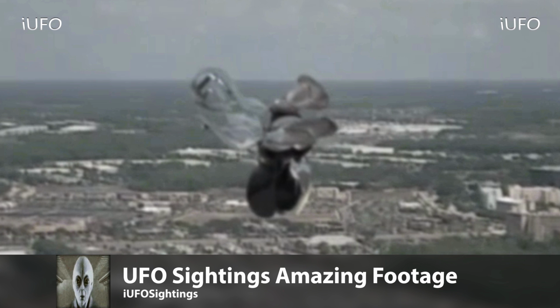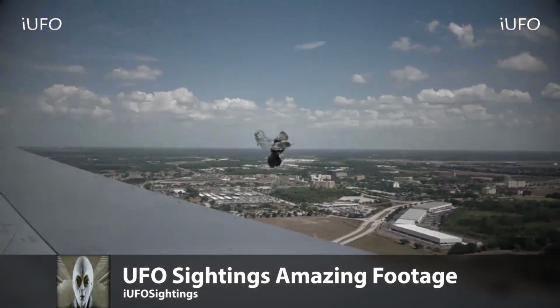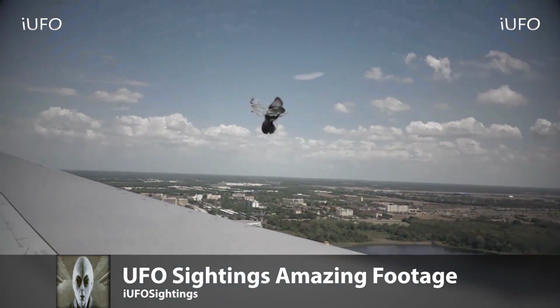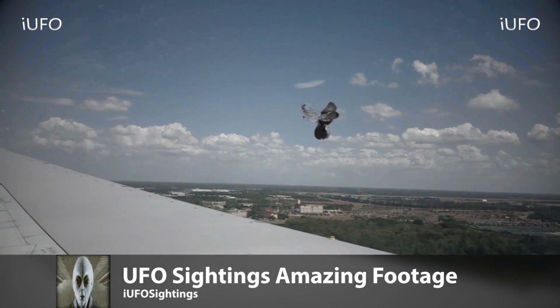It would help out. And you know, this is footage here. Plane's coming in for a landing, and the source captured this with his cell phone camera. Just incredible footage, guys. UFO sightings, amazing footage. This particular footage was sent to us May 18, 2017. The date has been verified.